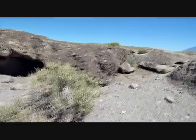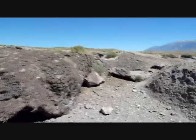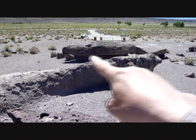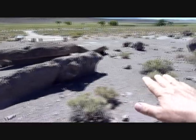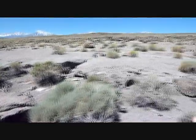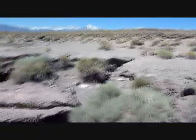So anyways, let's continue and let me show you what I found. All right, before me is that big boulder where all the symbols were. Here's where the shoreline used to be. And right over here, this area is where I found the village, or the remnants of the village.